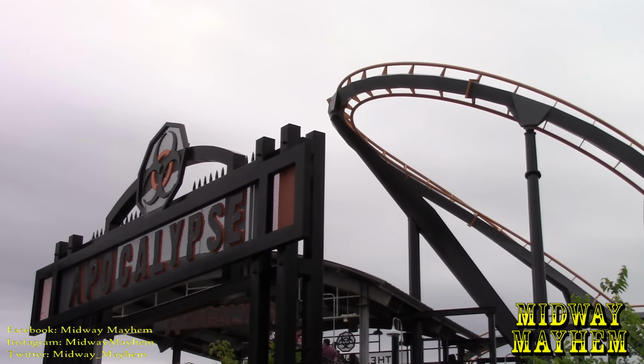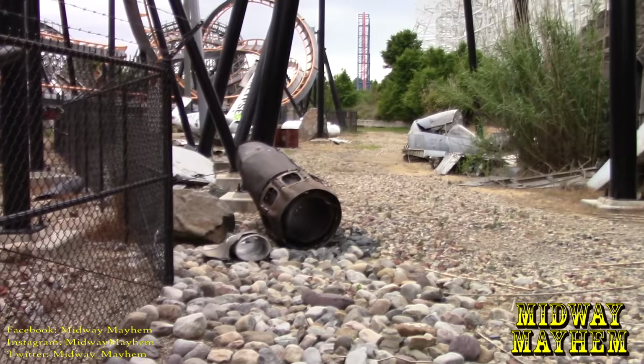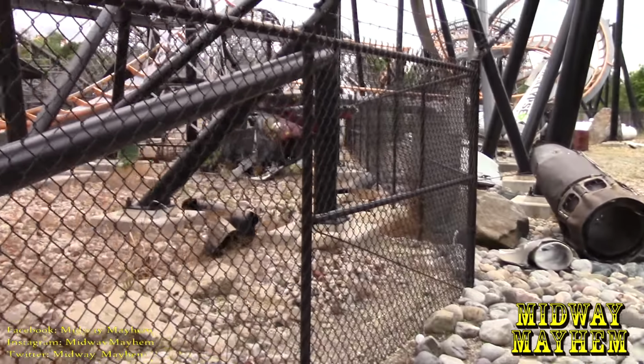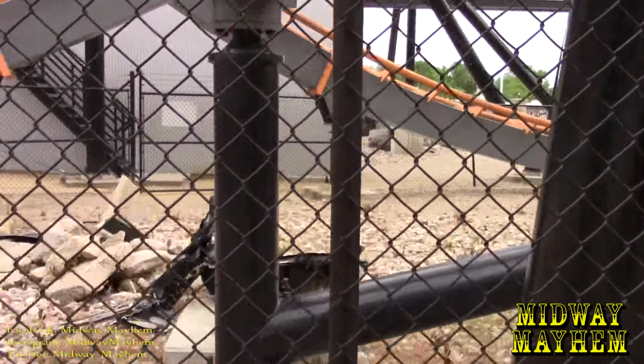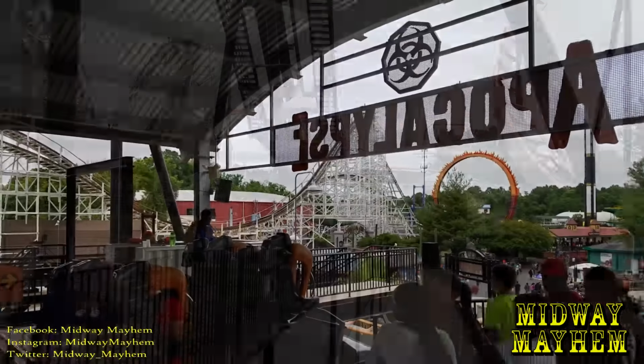Apocalypse, which is a B&M stand-up coaster, and that's next. Not bad on the theming department over here, as we have a lot of wreckage that looks like from helicopters, planes, things like that. It's kind of appropriate if the ride is called Apocalypse.